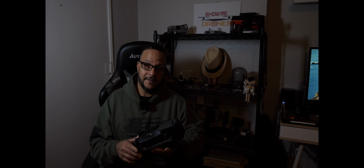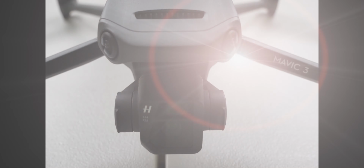And if you are on the fence about purchasing a drone, whether you are starting off or you are upgrading a current drone that you have, this is definitely an awesome alternative. Yes, the DJI Mavic 3 is here. So without further ado, let's go ahead and get started.